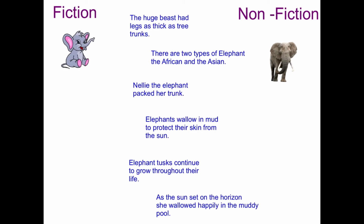So if we look at the first one, the huge beast had legs as thick as tree trunks. Now you're right, remember that when you say something is as something else, that's a simile. So what sort of book do you think might have similes? And the next one says, there are two types of elephants, the African and the Asian. And then we've got Nellie the Elephant packed her trunk. Elephants wallow in mud to protect their skin from the sun.